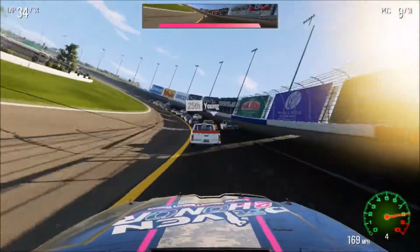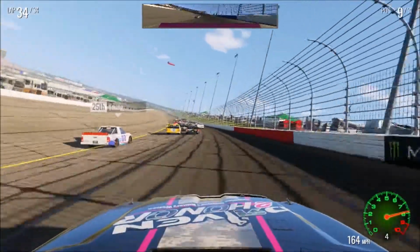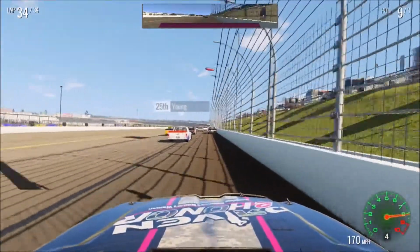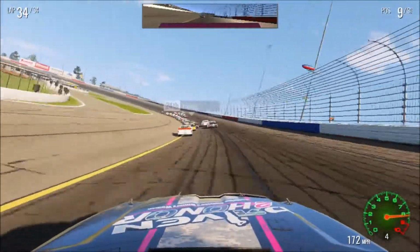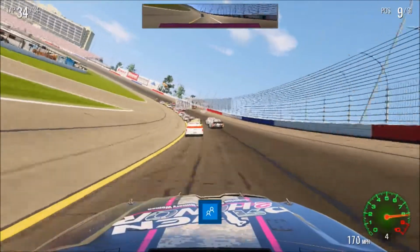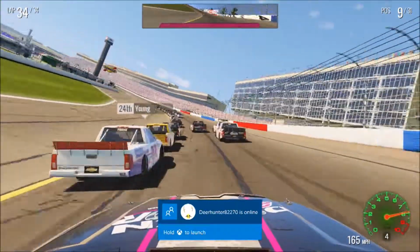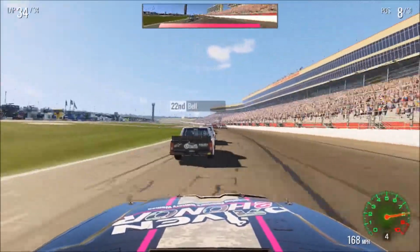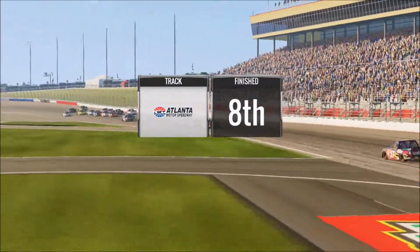Turns 1 and 2, for whatever reason, I had a really good run through there. I wasn't really catching the field, but there is a huge pack ahead of us. Anything could happen going into 3 and 4 that could possibly slow them up. They're going 3 wide up there, and something does happen. There's someone by the wall. It might be Christopher Bell. I can't really tell. No, that's the 51 of Myatt Snyder. He holds up the field. We do pass someone, and we get 8th for Atlanta.